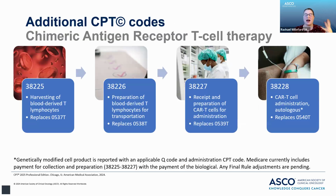We have some actual new oncology codes. So in 2019, there were Category III codes that were created to report for the harvesting, preparation, and administration processes for the delivery of chimeric antigen receptor T-cell therapy, which is commonly referred to as CAR T therapy. In 2023, ASCO, along with other stakeholder specialty societies, worked together to have these Category III codes converted to the Category I codes you see here.